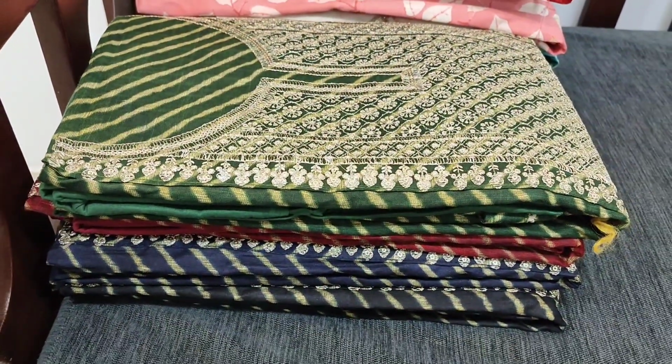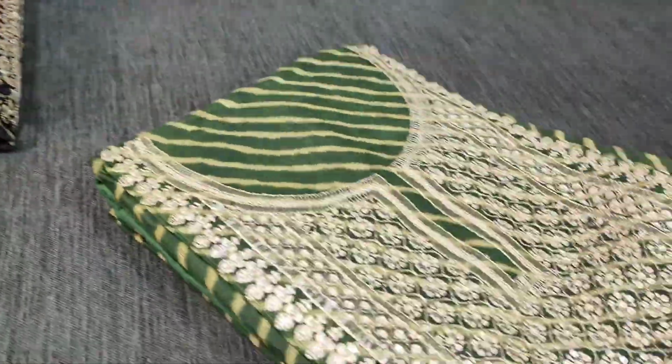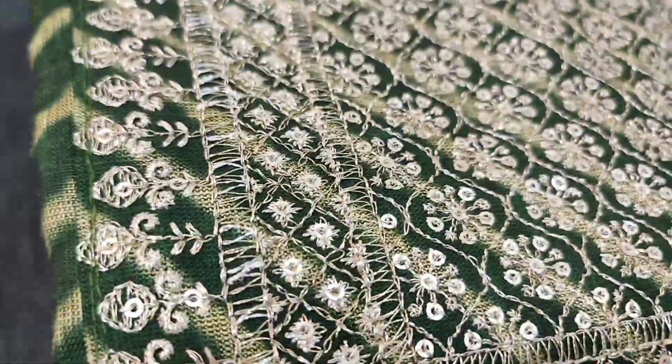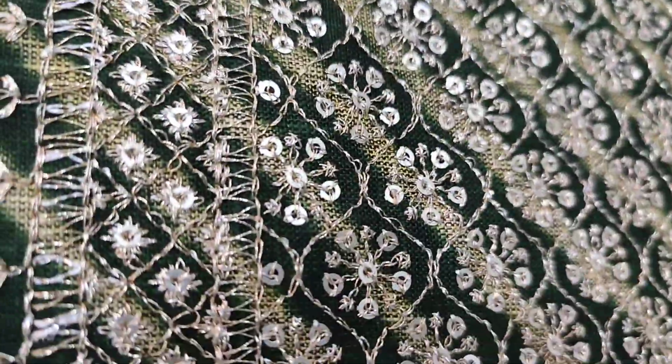Next we are going to see dress material in spun silk cotton. Beautiful leheriya printed one. A very, very soft, smooth, comfortable fabric. This is in dark green shade. Beautiful work is done. Heavy zari and sequence work is done, highlighting the set.